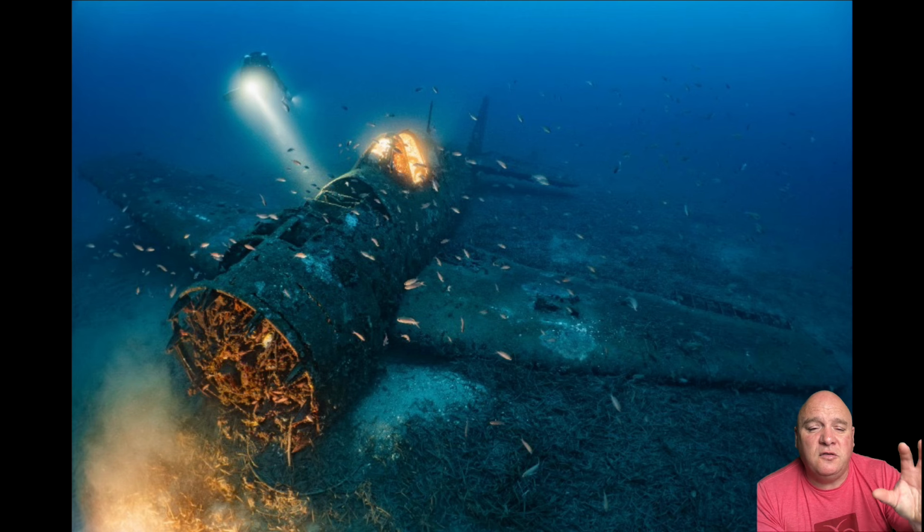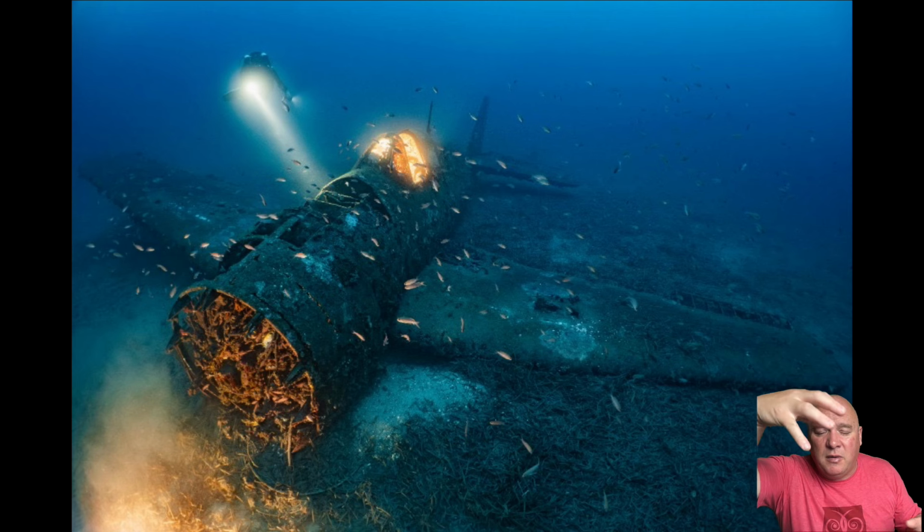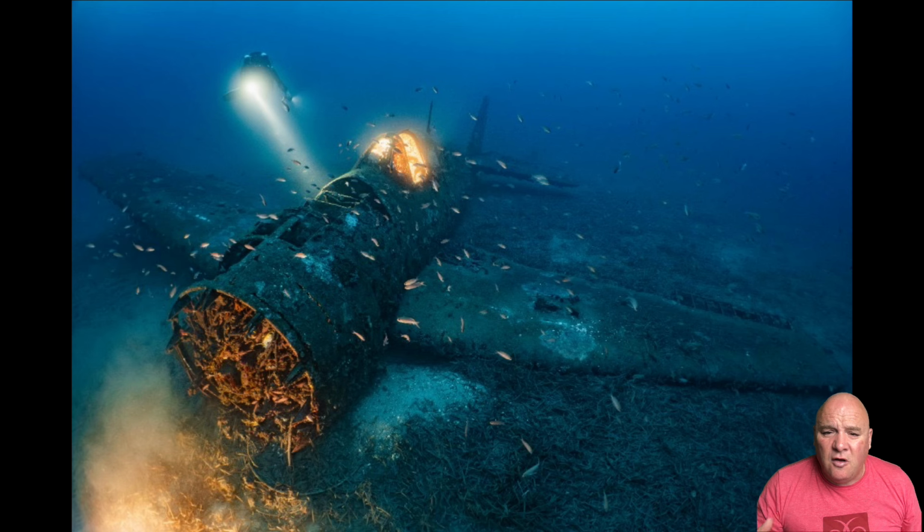So the effect of using the off-camera strobe pointing up at the front of the plane, and also the off-camera strobe inside the cockpit with the light of the dive, makes for a very interesting image of a really strong subject. I would crop this picture a little bit.